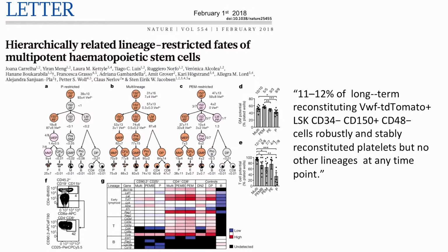Klaus Nerlov and Stan-Erik Jacobsen have generated a mouse in which GFP is controlled by von Willebrand factor regulatory elements. There is a fraction of long-term repopulating stem cells that is VWF positive, and they published that these cells, or a subset of them, are biased to make platelets. So they make only platelets, and they can self-renew when transplanted, and can do that in the long term. Other cells that are VWF positive have multilineage differentiation and can also self-renew.